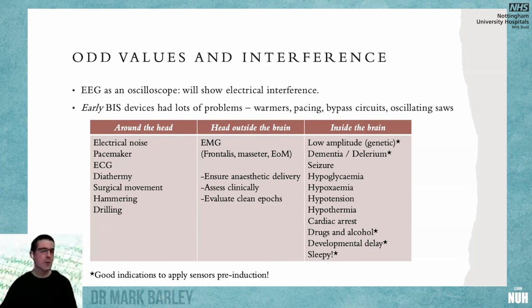So when you think about frequency interference, think about things going on around the head, noise, pacemakers, etc. Much more unusual these days. Diathermy, of course, produces lots of interference, as we'll all see. Things around the brain, so EMG, frontalis, masseter, and the extraocular muscles.